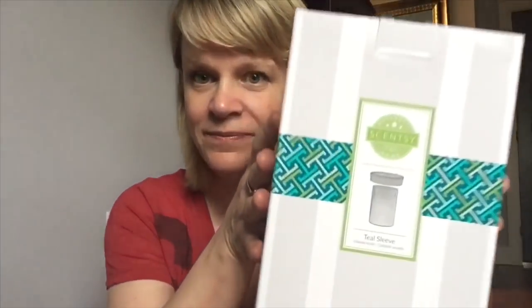But here is the teal sleeve insert for the Beloved warmer. So I'm just going to open this up because I'm wondering if it includes a dish. I'm hoping it includes a dish. Please. Why do they make everything so difficult to open? And it does. Okay, so I was worried I'd have to order a dish, but here it is. So you can see it's a slightly different color.